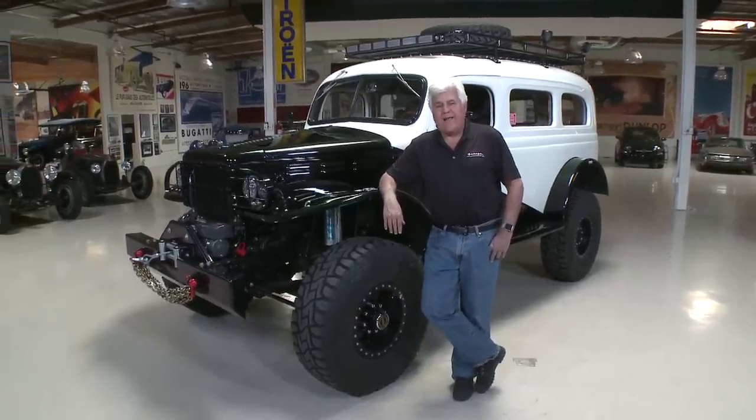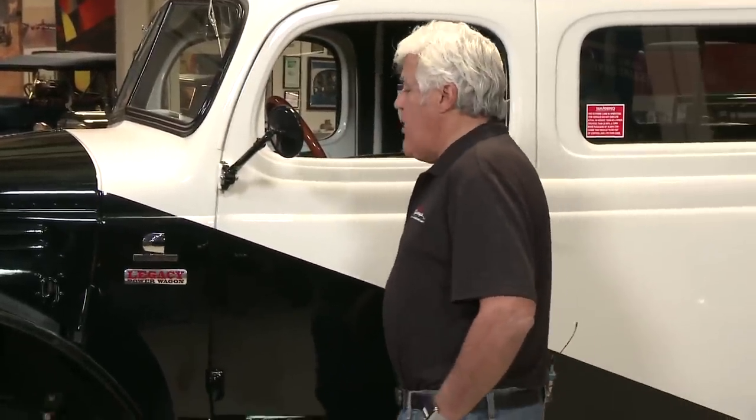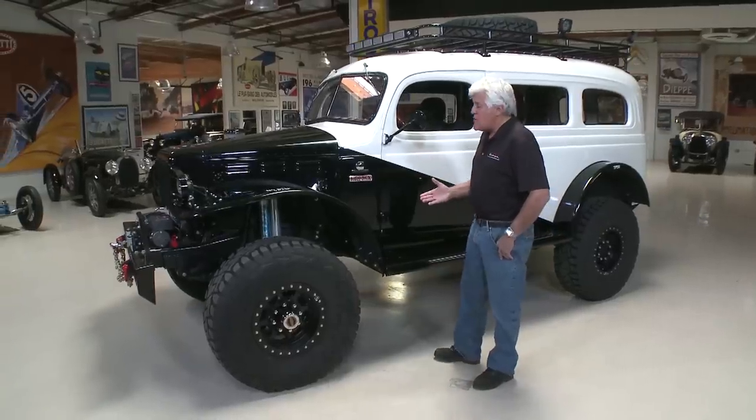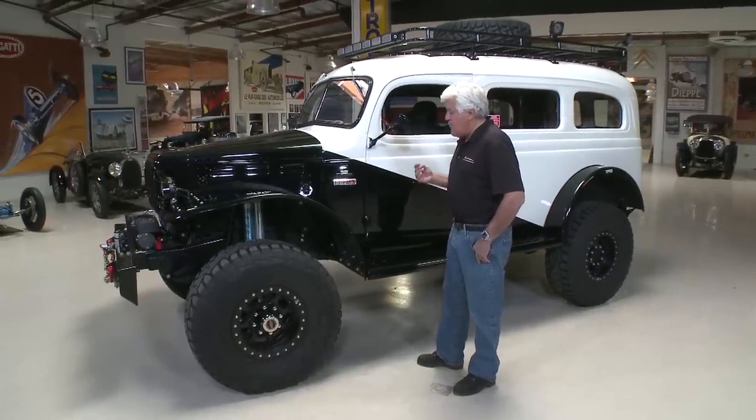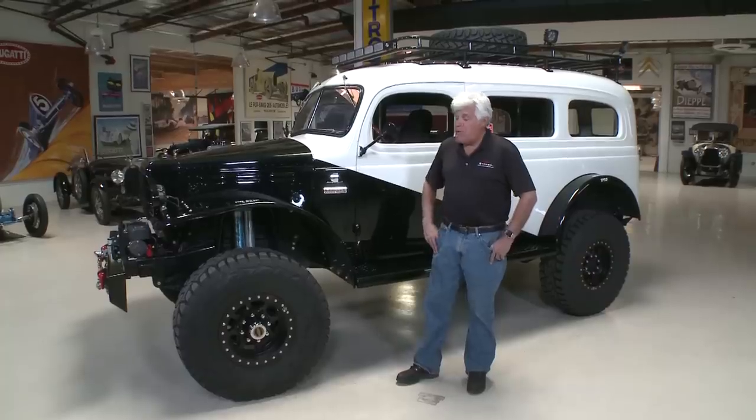Okay, enough about that. Really cool vehicle today. This is a 1942 Dodge Carryall. This was in World War II. It's a restomod, done by Legacy Trucks up there in Jackson Hole, Wyoming.